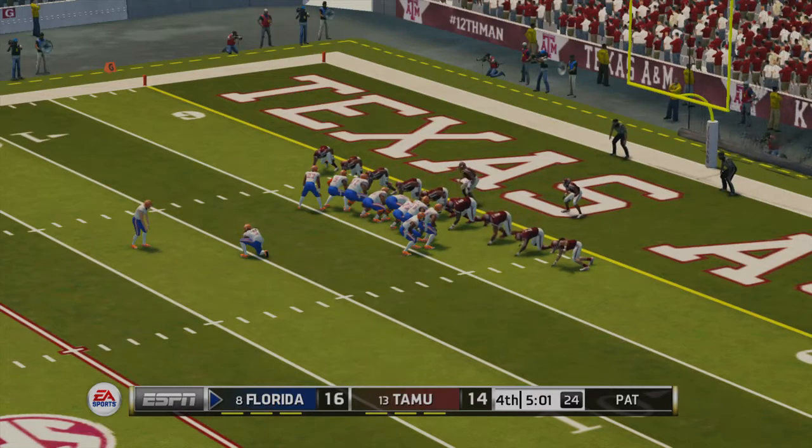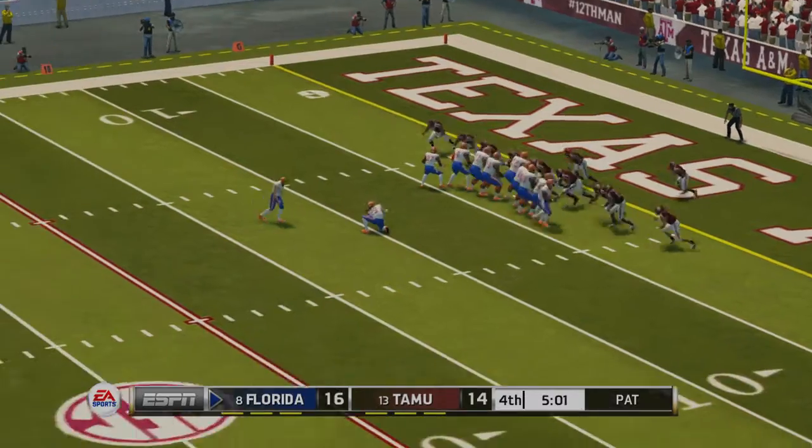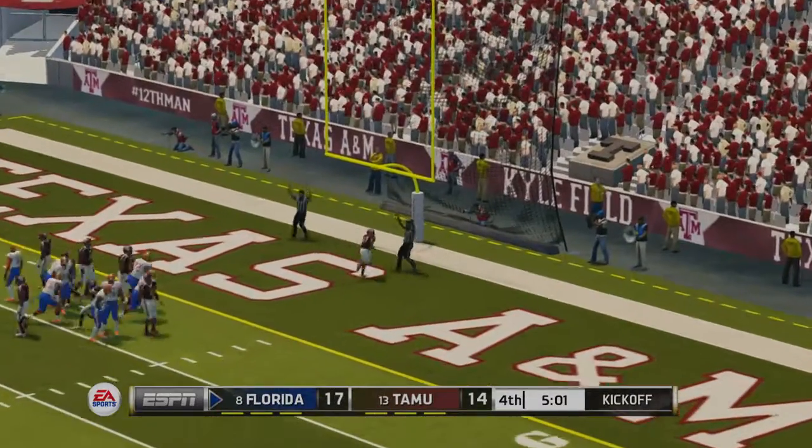So the kicker will line up here and try to give his team a 3-point lead with this extra point. And he hits the PAT.